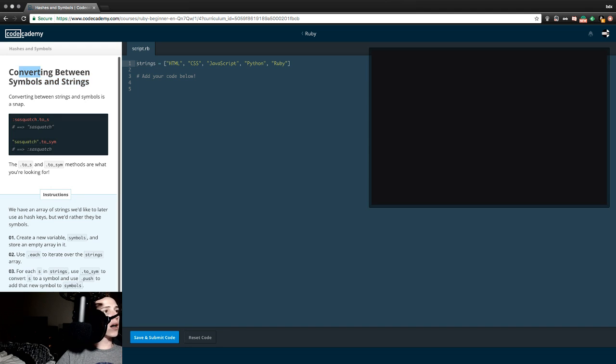We're good. Converting between symbols and strings. Converting between symbols and strings is a snap. The .to_s and the .to_sym methods are what you're looking for.